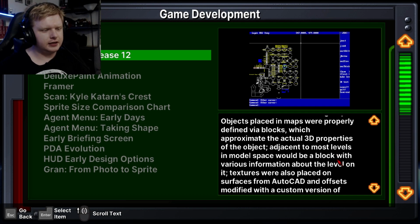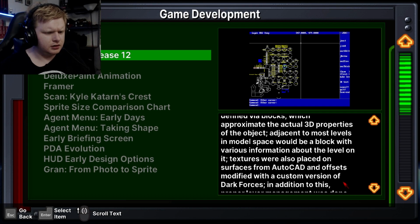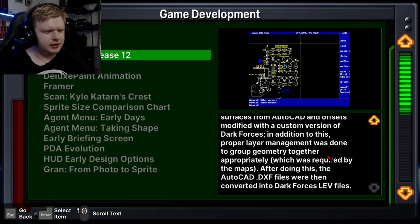Which approximate the actual 3D properties of the object. Adjacent to most levels in model space would be a block with various information about the level on it. Textures were also placed on the surfaces from AutoCAD and offsets modified with a custom version of Dark Forces. In addition to this, proper layer management was done to group geometry together appropriately, which was required by the maps. After doing this, the AutoCAD DXF files were then converted to Dark Forces LEV files.